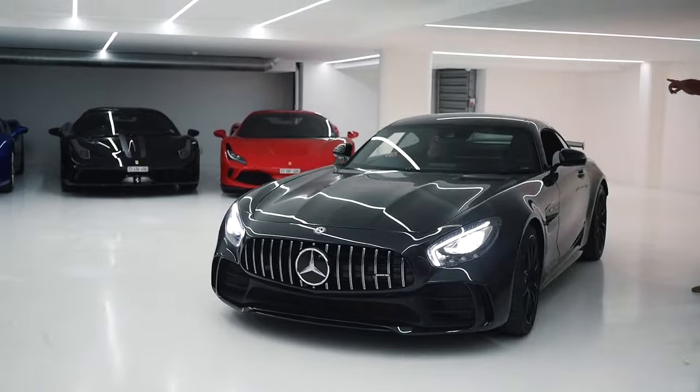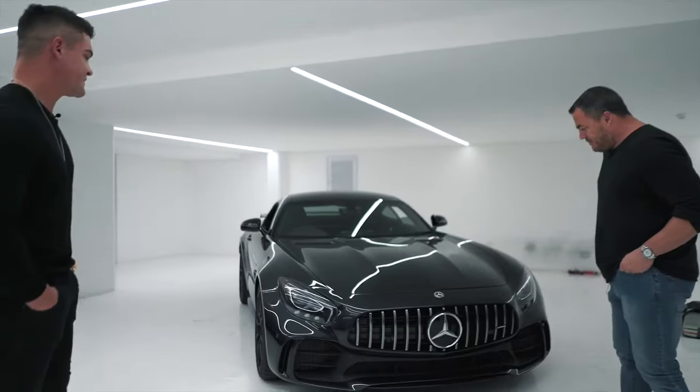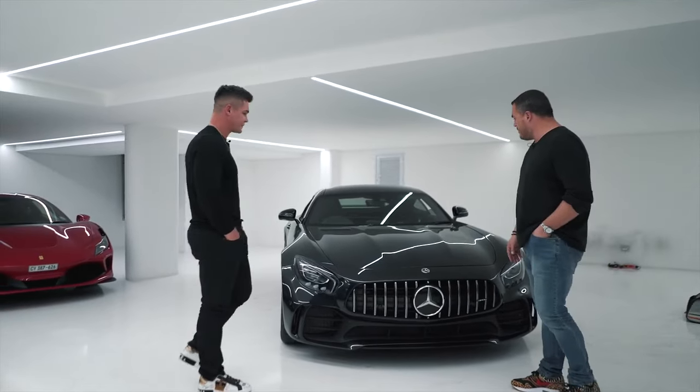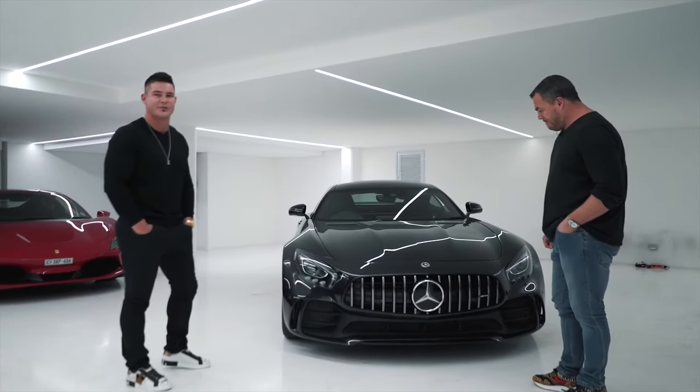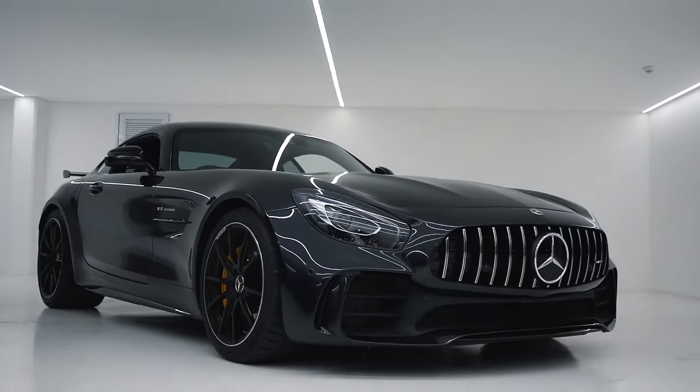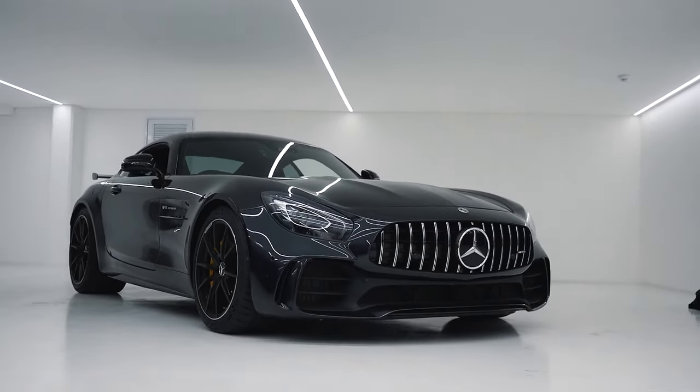Well, it's a fantastic road car. It's also at the price that you are buying it. It's an incredible car. It's great for track. I took it out on the track on the Daytona Rally. It was an incredible journey with it. It's probably one of the best Mercedes out there at the moment.